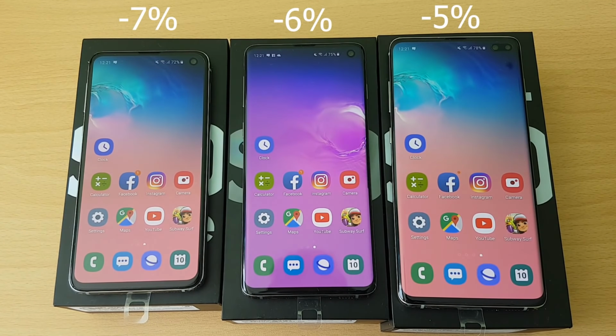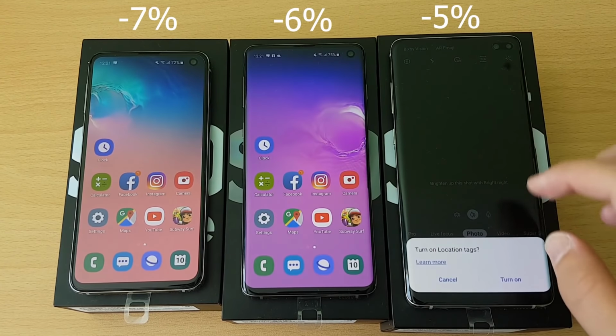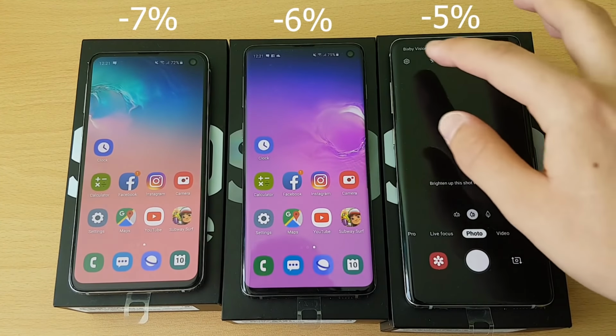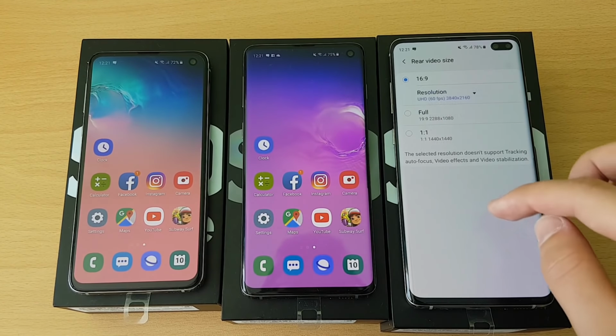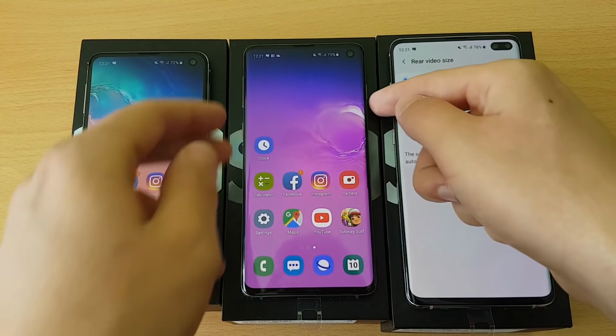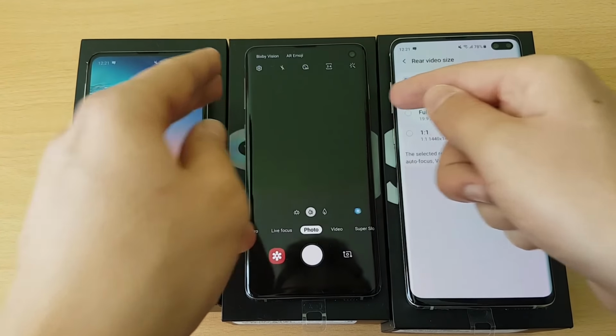So the other 20 minutes, I decided to put into 4K video recording so that we can see something more intensive on those phones, with the 4K video recording on 60 frames per second. So let those 20 minutes start now.